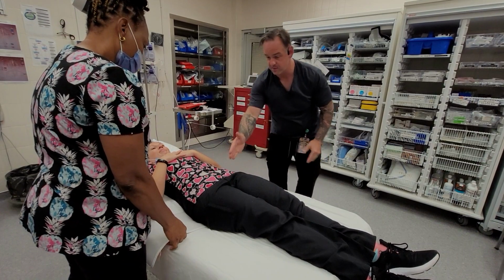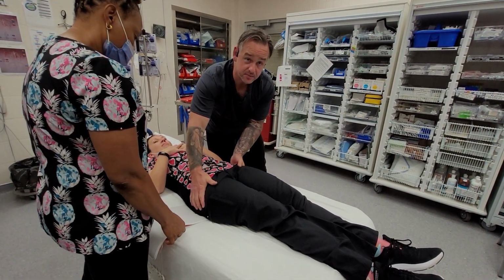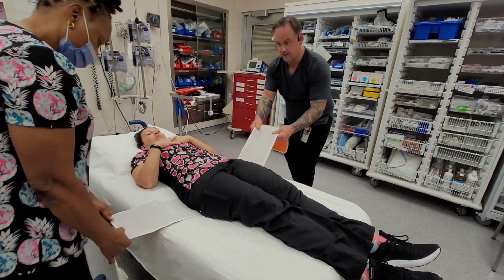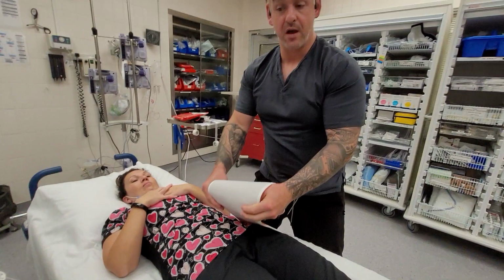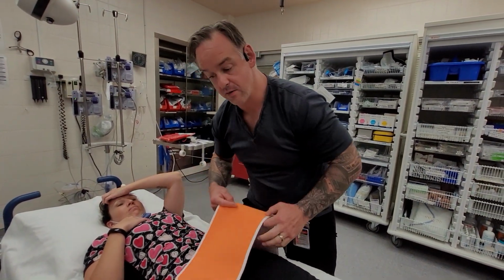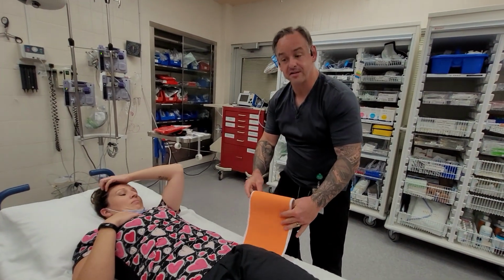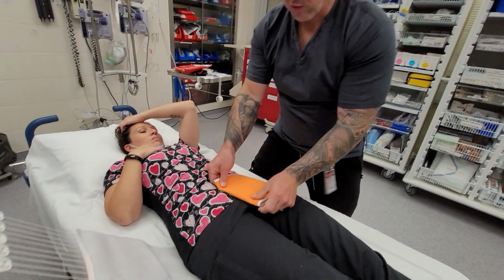So you want it to be sort of even with the pelvic crest there as much as possible. Then we're going to bring the device over. So normally, it's a one-time use thing. I would cut this, and then I would just apply it to the patient. If you don't have access to scissors, you can fold it onto itself and try to center it as much as possible.